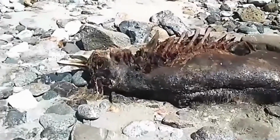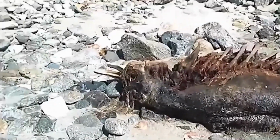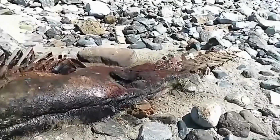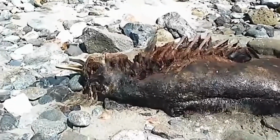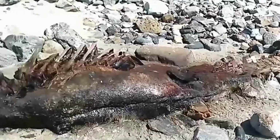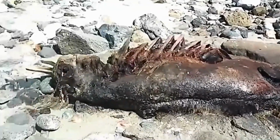Many believe that this could be some type of humanoid fish, or maybe an alien creature, or a case of an undiscovered prehistoric animal that may have surfaced after a millennia. If you happen to know what this creature might be, please do share with us down in the comments.